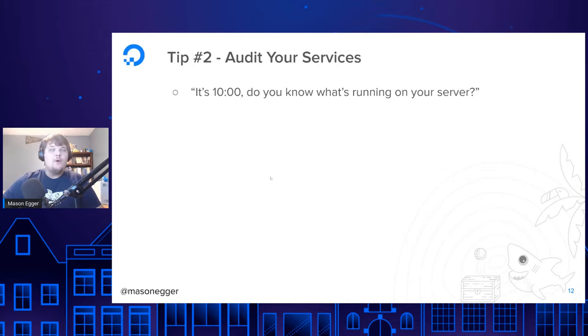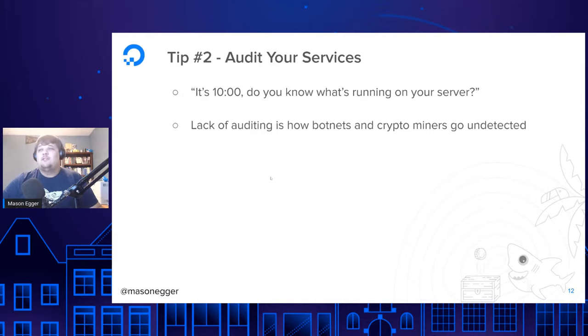You think you know, you've deployed stuff, but do you know if maybe you've been exploited and there's a small botnet running there? Do you know if you're mining crypto on there? A lot of these botnets and crypto miners just get put on there and people never audit their stuff. And that's how these things go on forever. People don't check and make sure that things are happening. Lack of auditing leads to botnets and crypto miners, and these things go undetected for years.